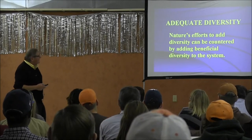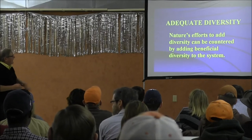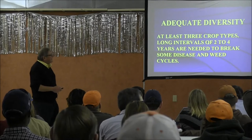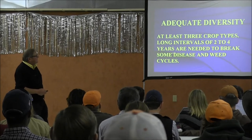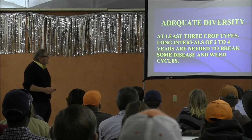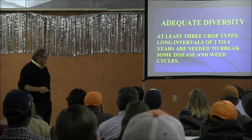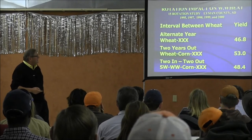It's working, kind of. It's kind of interesting. But we're going to take care of it by adding diversity. We want to see at least three crop types, with long intervals of 2 to 4 years needed to break some disease and weed cycles. We're not afraid of resistant weeds. That's a big talk in the Corn Belt, is all these resistant weeds. It doesn't scare us a bit.